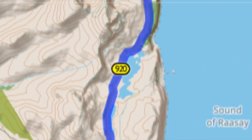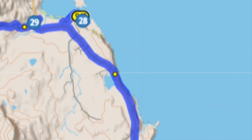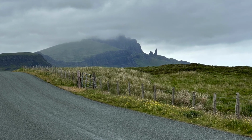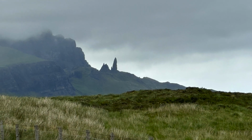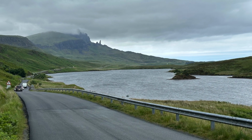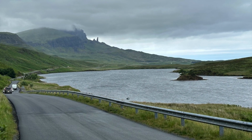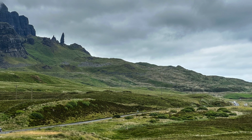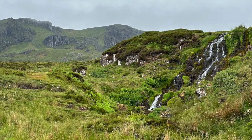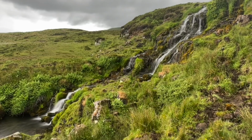Day 14 saw me cycle from Portree to Staffin on Skye. The initial part of this cycle is dominated by the route to the Old Man of Storr, and in fact it becomes visible on the road quite soon after leaving Portree, and then as you get closer it obviously gets a little bit bigger. I've got these pictures taken from a distance because the weather was really cheating me on this particular day.